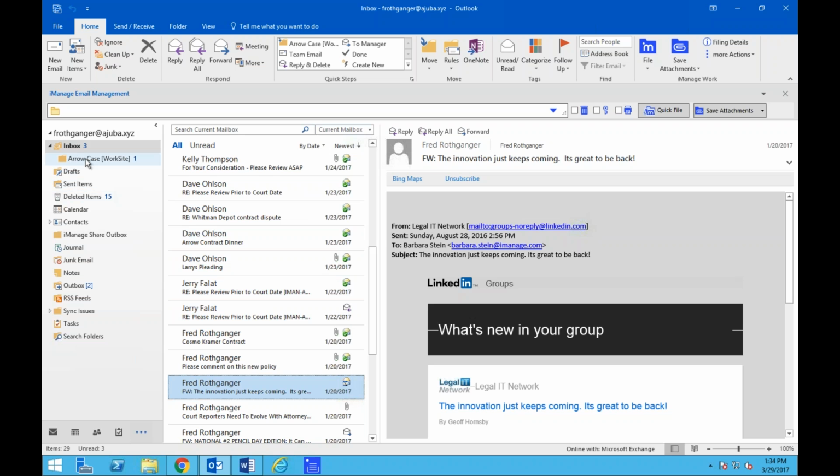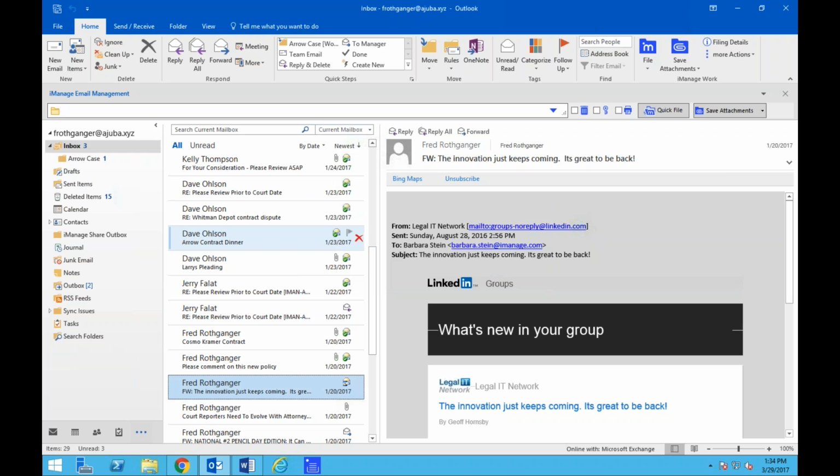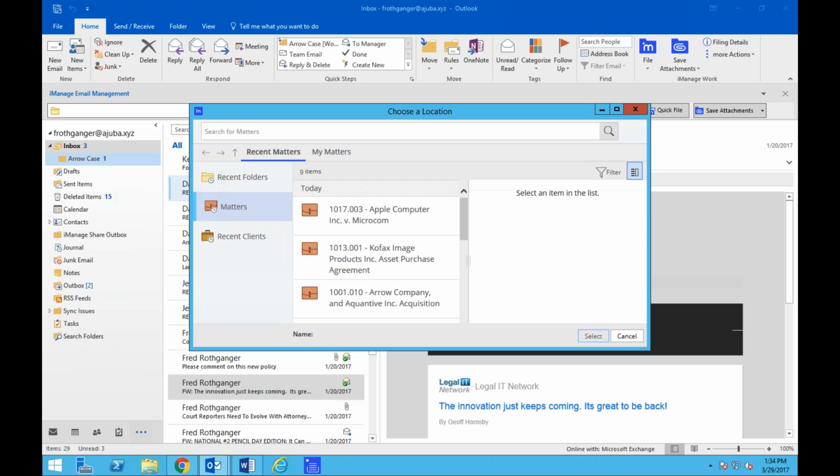So you notice under my inbox here, I have an Outlook folder called the arrow case. What I'm going to do is just unlink this real quick so I can show you how we link it. I want to link this Outlook folder to a filing location in iManage. So all I do is select Link to iManage, which brings up the Browse dialog that you've seen before.